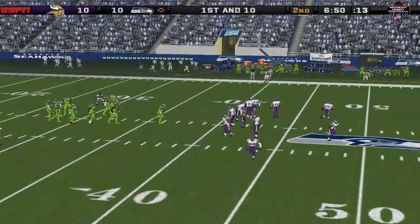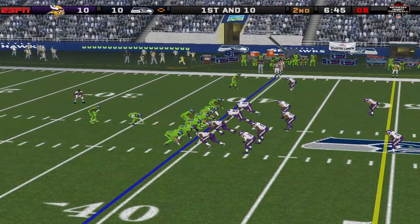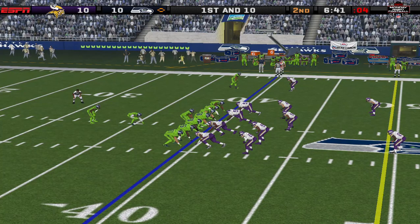Wilson is ideally suited to this offensive system, with over 3,500 yards passing this year. The Vikings line up in a 4-3. Keep moving. For the counter play.